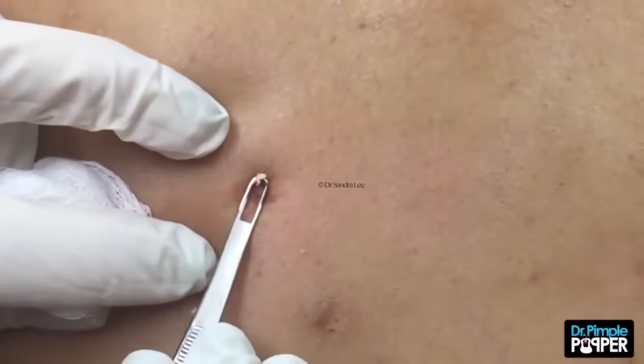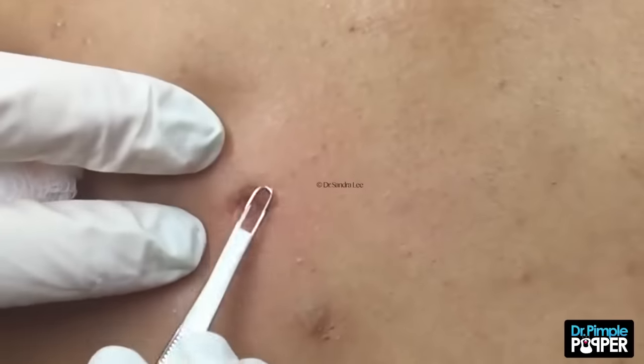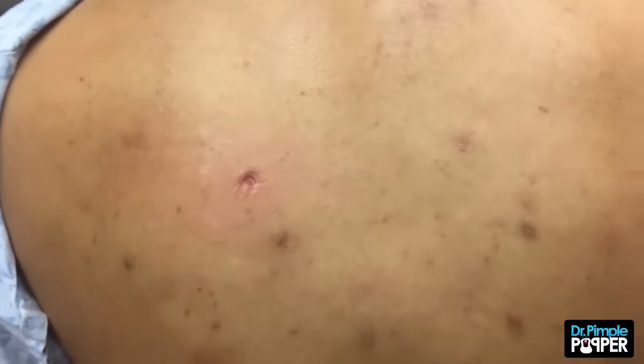I get that a lot with patients, by the way. People will come in and think, can you take care of these scars? These are not permanent; they might just have redness or brown, and that is not permanent. So you're not alone in that.